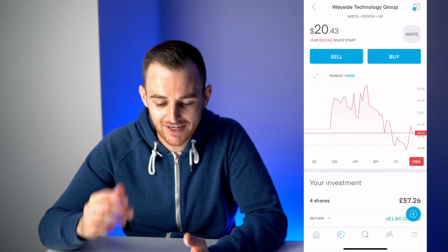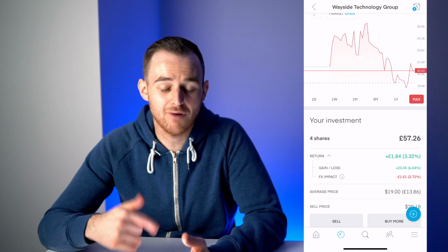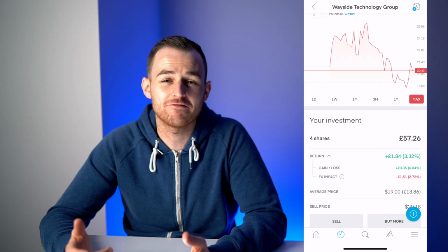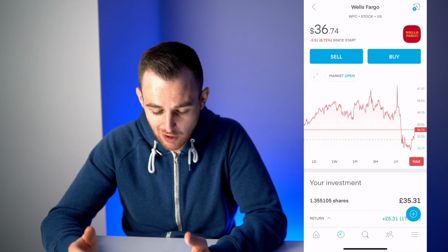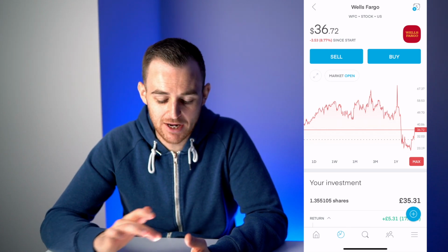Then I have Wayside Technology Group. Although I have exactly 4 shares, these weren't free shares. My 4 shares are worth £57.26, and I am up 3.32% overall. Then I have Wells Fargo. You can see in the graph that compared to what I purchased that at, they were always worth more.